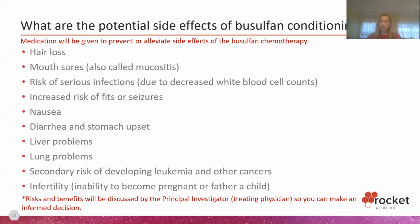Infertility, or the inability to become pregnant or father a child, is an important concern many patients and families have, and a known side effect of busulfan. The treating physician will discuss this with the patient and family and will be able to refer the patient to other healthcare professionals to understand what fertility preservation options might be available.